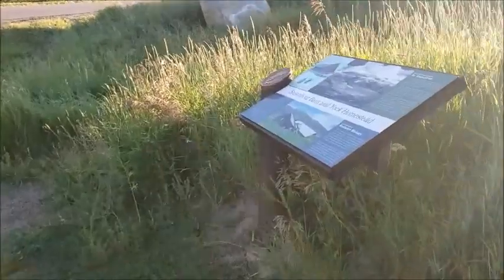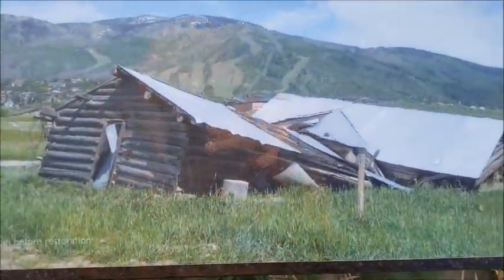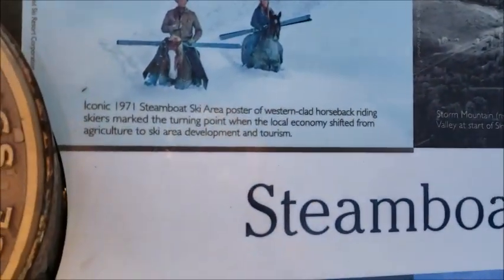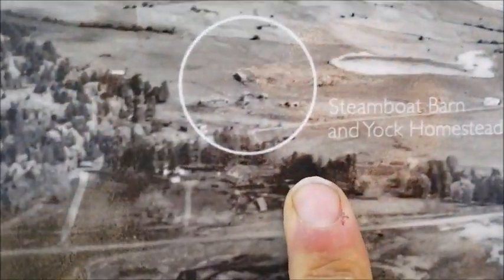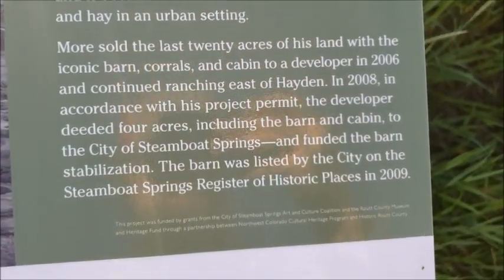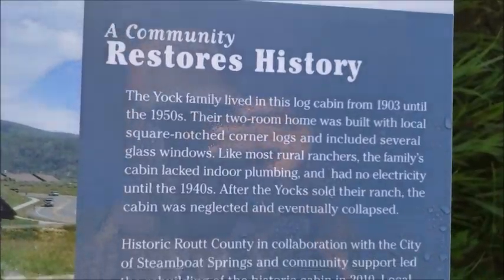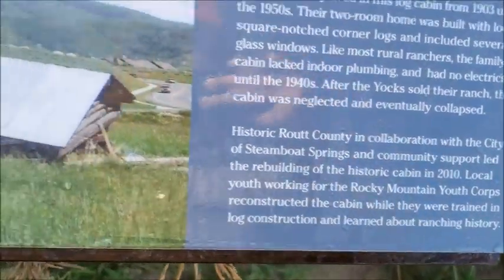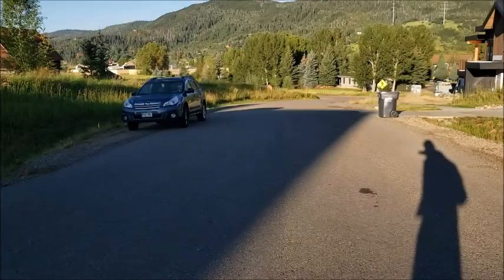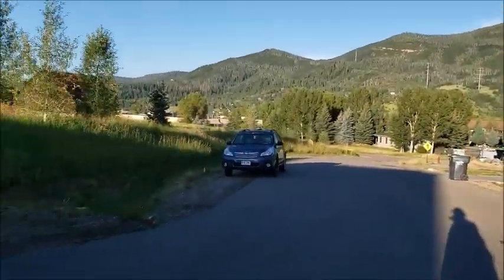All right, up here's a sign that explains this barn. Oh, it actually collapsed in and they rebuilt it. On yak? What's a yak? A poster? Using the barn as... Okay, oh, what year was this? It's like the only thing that sat out there. It's definitely a homestead. Wow. Things really built up around it. Okay. Yeah, interesting. They're really building up a lot around this yak homestead.